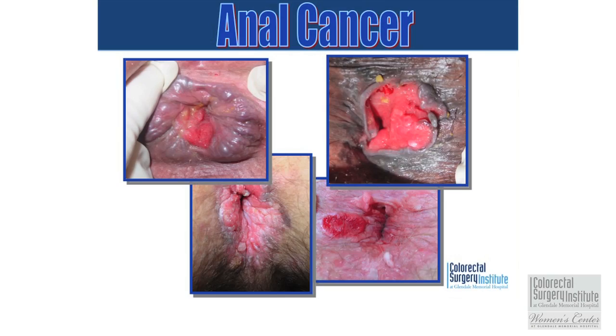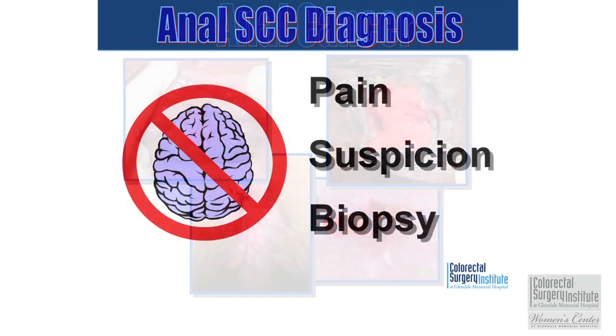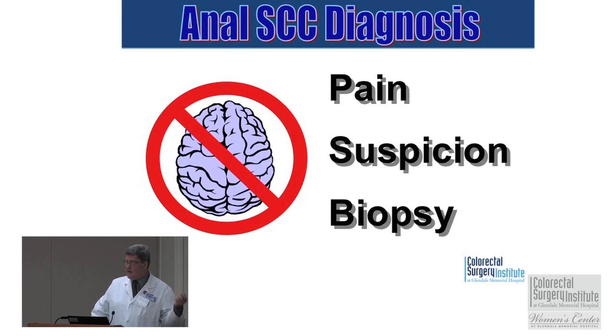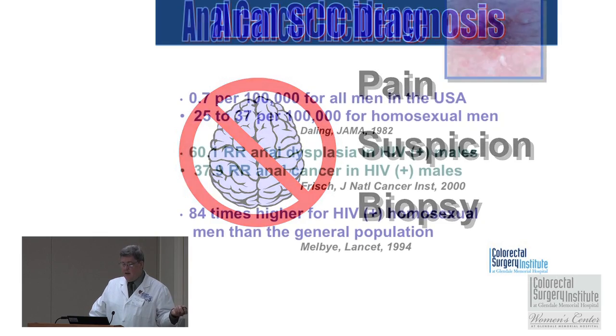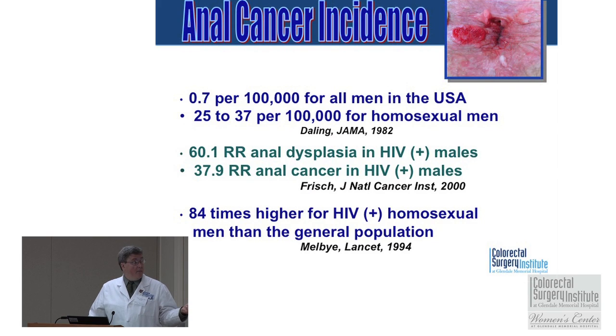Anal cancer, these are all different anal cancers. No-brainer diagnosis, right? If somebody has a pain and a suspicious bump, you got to biopsy it. You're not doing anybody any favors by just watching and see if it'll go away. Just really go in there and biopsy, get rid of it. Anal cancer incidence, 0.7 per 100,000 back in 82. It hasn't changed that much, stayed about the same.